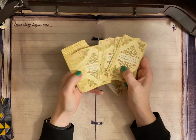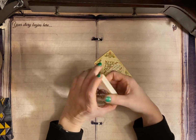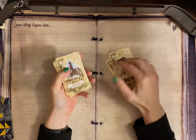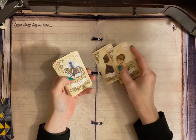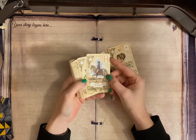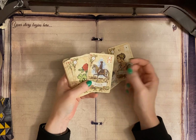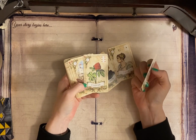Excuse me, Alexander Ray. But this is the Old Style Lenormand, and it is 36 cards. It's a very nice, what I call traditional deck. I think it comes with 2 extra man and woman cards, as we can see here. We have the rider. Now the rider is facing left. I usually go for a rider facing right, but that's okay.